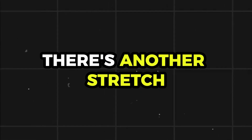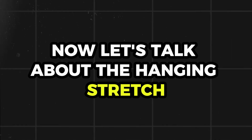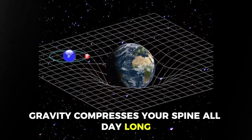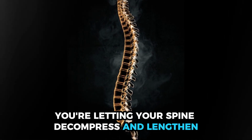But let's not stop there. There's another stretch that targets a hidden part of your body that often limits your height growth potential. Now let's talk about the hanging stretch. Gravity compresses your spine all day long, but hanging from a bar does the exact opposite. When you hang, you're letting your spine decompress and lengthen.